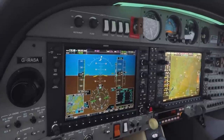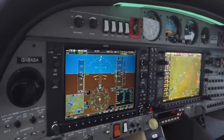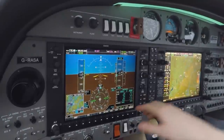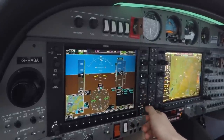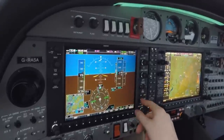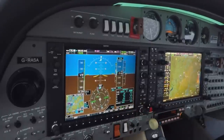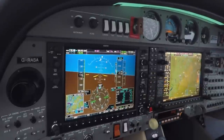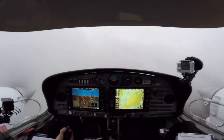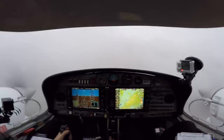Approach, good afternoon, Mike Yankee Mike Charlie Mike. Mike Yankee Mike Charlie Mike, Gloucester approach, good afternoon, pass your message. Yankee Mike Charlie Mike, helicopter, 3 on board, on the target tank, from Liverpool inbound to yourselves, rotor is running for issue, 2,500 feet, QNH, request basic service. Mike Charlie Mike, basic service, join right base, runway 27, QFE 990 hectopascals, report 3 miles from the field.